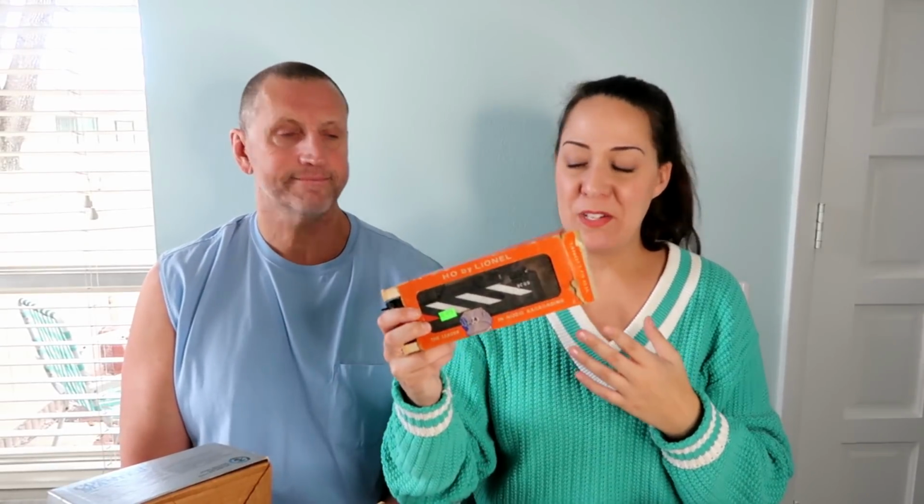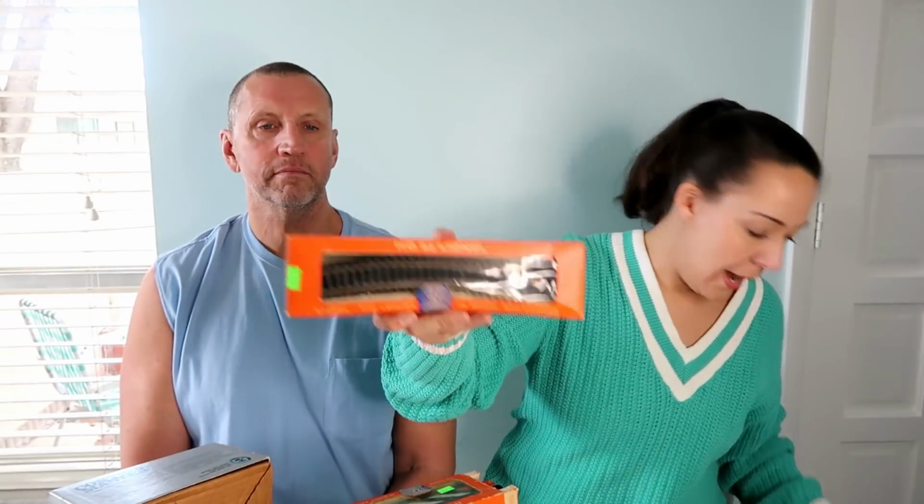Then I have a whole bunch of Lionel in the boxes. So this was $2. This one is $1. That's Lionel Track.